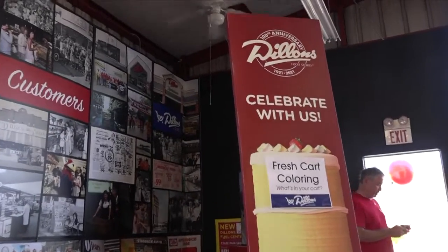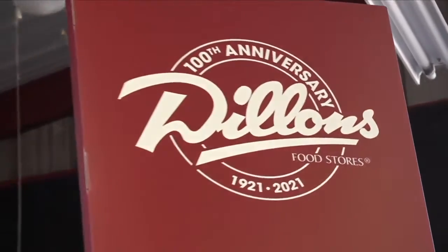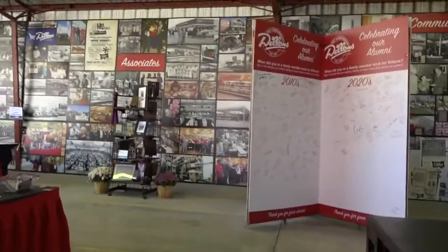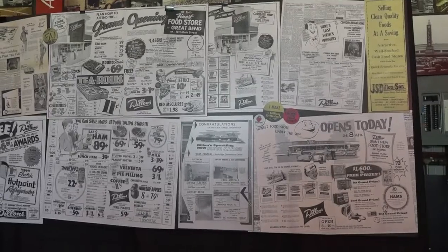Dillon's is celebrating their 100th anniversary of serving groceries all over South Central Kansas. This year at the Kansas State Fair, Dillon's had a special pavilion to celebrate their 100th year anniversary. Dillon's was able to bring their display to life, which featured decades of photos.